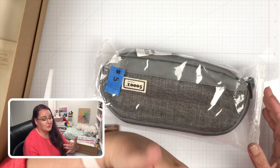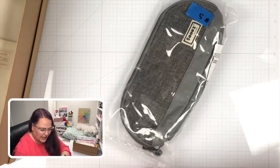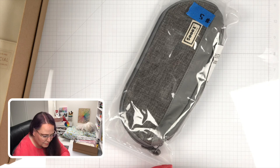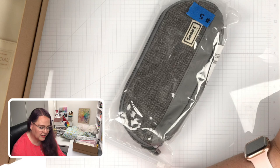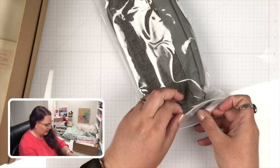So this is the number 5 case here. It's the Suez wide opening pencil pen case, lightweight and spacious pencil bag pouch. Let me bring up all the specific details for him. When I bought him, he only cost $12.99. And he's the one that came just shipped like this, straight in his bag.